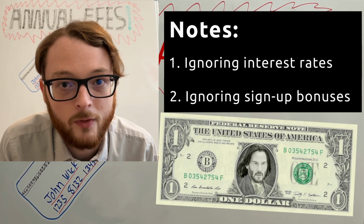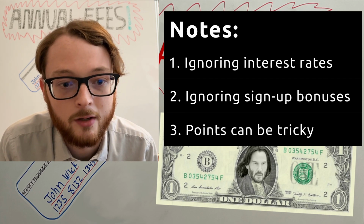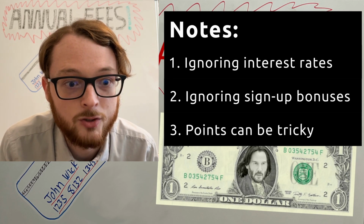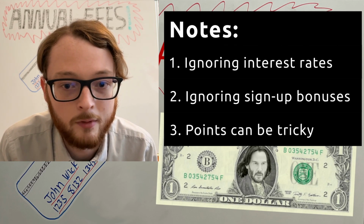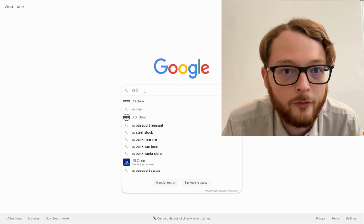I should also make a note that many credit cards give points instead of straight cash. If you check the terms of the credit card, it should tell you what the conversion rate is for points to cash, and you can apply the same logic. If you plan on redeeming non-monetary rewards though, things get a bit complicated and you'd have to attach numbers to things that aren't numbers.